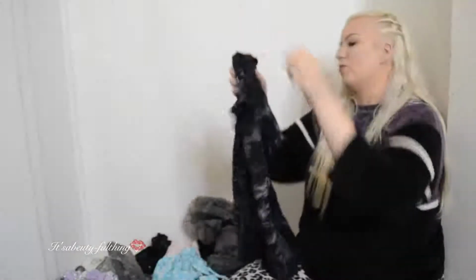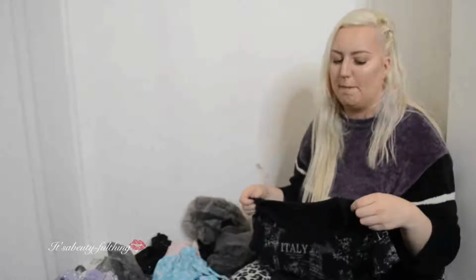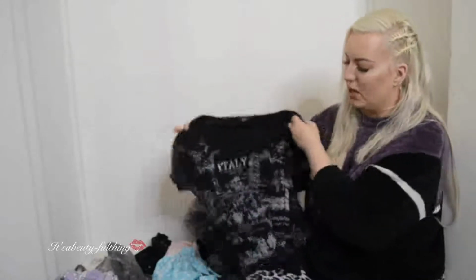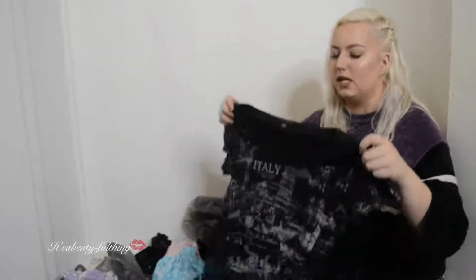This top I got on a whim when I was still in hairdressing at school. Went into an op shop or a hand-me-down store, a shop that people give their clothes to that they don't want anymore. And I saw this, and because I have a love for Italy and Italian, I do have a very minor Italian heritage. I saw this and it was a decent fit back then because I was just a little bit slimmer in my hairdressing days. Given how busy I was and how much walking around I did, I trimmed up a bit.